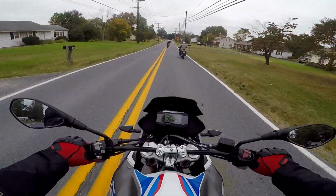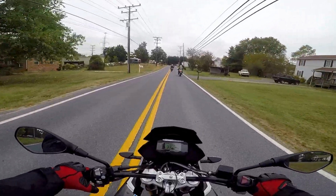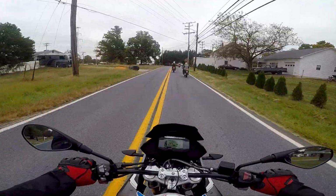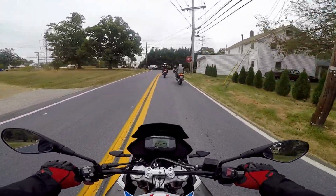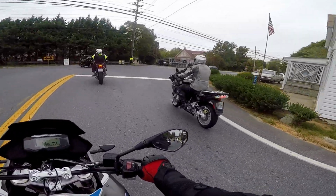The one thing so far I'm not liking about this bike is its power from a stop. We're going to go on the highway in a bit, so I can tell you for a fact, but I do think that this bike is lacking somewhat in overall power.